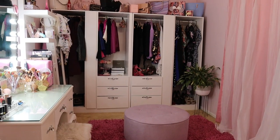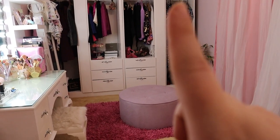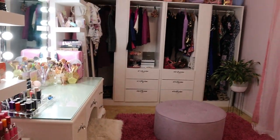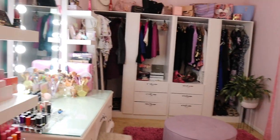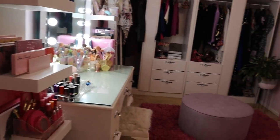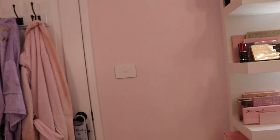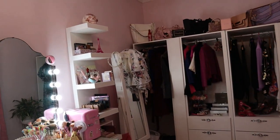So this is the final look, and I will pop some pictures above of what this room looked like before. So like before and after, because I think we've done an amazing job. So let's start with the wall cover. As you can see, it's very pink in here.